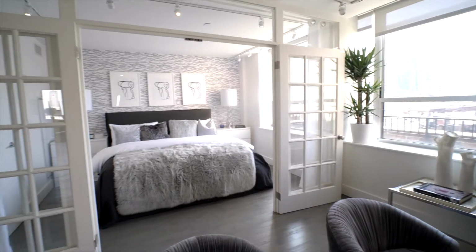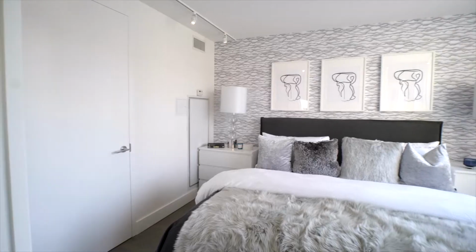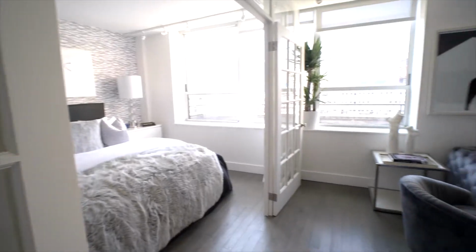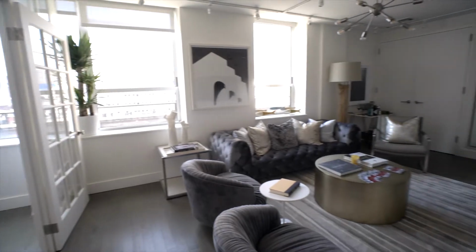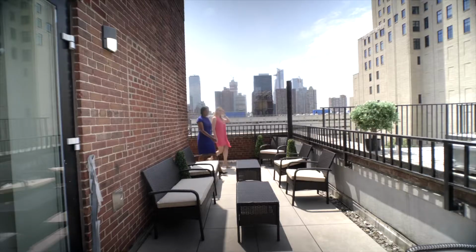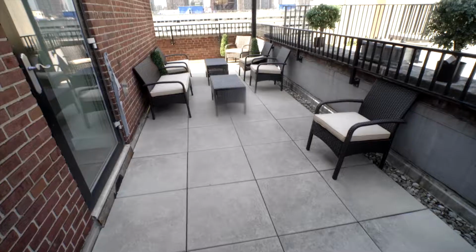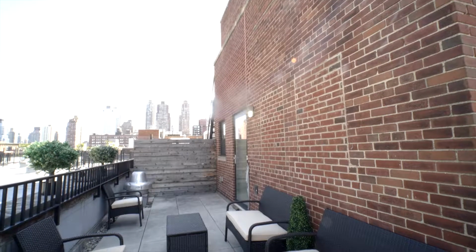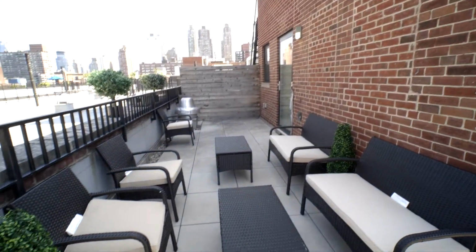Okay, great. So here we are upstairs. Behind me, the French doors and the master bedroom suite. Love this. Beautiful. And then here we have the entertaining space. Behind here is the wraparound terrace, which I'd like to show you as well. Gorgeous wraparound terrace. Yeah, so this is 545 square feet. And as you can see, we have beautiful views and seating area out here.